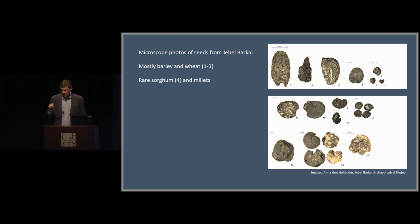We also have done the first look at ancient botanical remains, ancient plant remains at the site. I don't expect any of you to recognize any of these particular seeds, photographs of them taken through the microscope. But I'll just tell you, almost all of the plant remains are of wheat and barley rather than of sorghum and millet. Again, we'll want to be comparing this to different areas of the site to see if this is locally significant or whether it applies to the entire settlement.